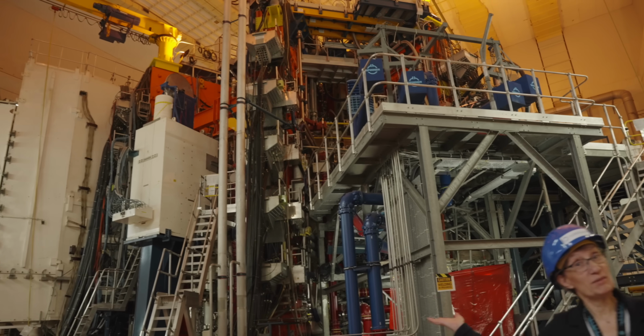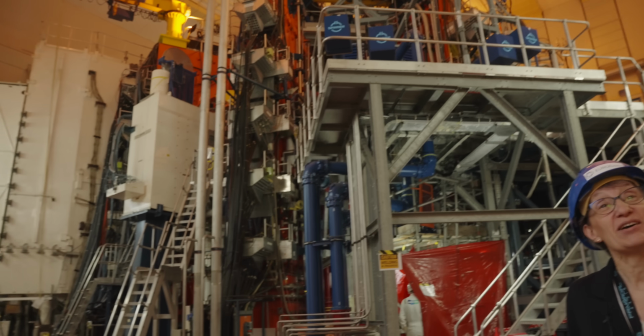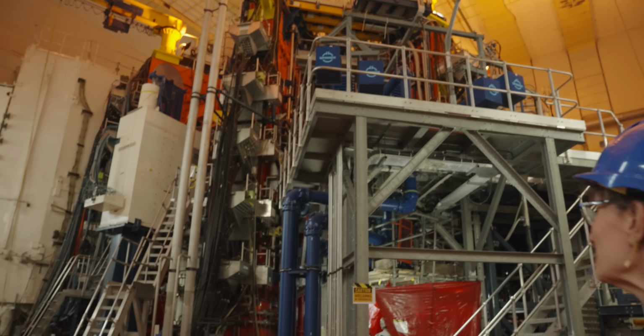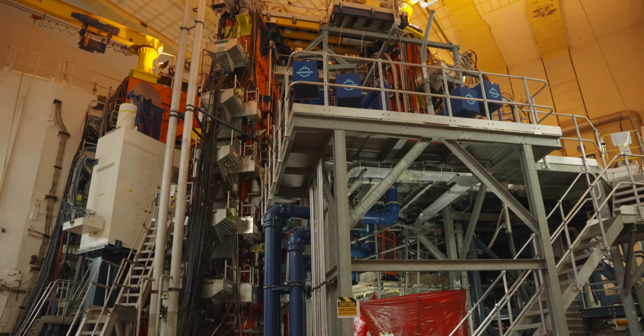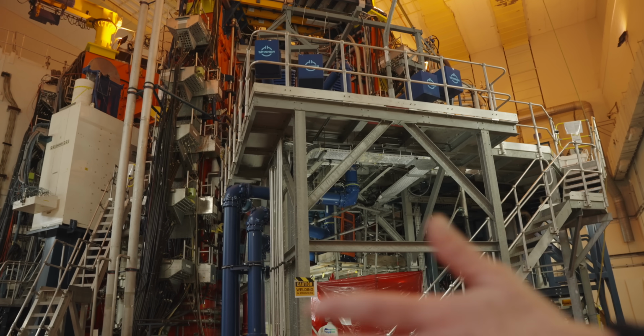Whoa. Welcome to Jet. Whoa. Oh my God. Welcome to the Taurus Hall. That is massive. Getting to see the Jet tokamak fusion reactor in person was an eye-opening experience, but not in the way that you might expect.